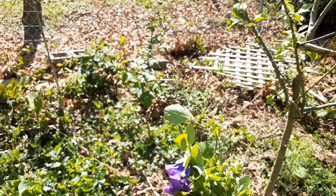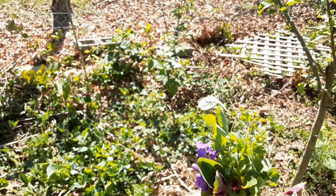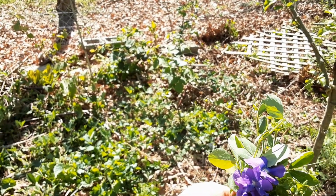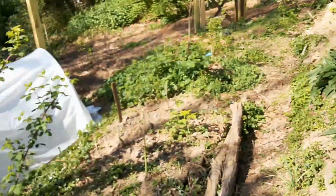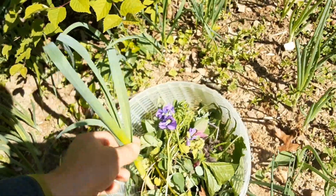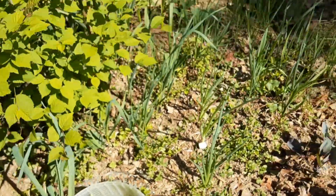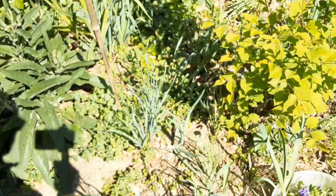Austrian winter peas, not wild, but everything else is wild in there. We got magenta lamb's quarter, chickweed, violet flowers, some violets. These are perennial leek. These are onions here, but scattered in there is all these bunches of those.